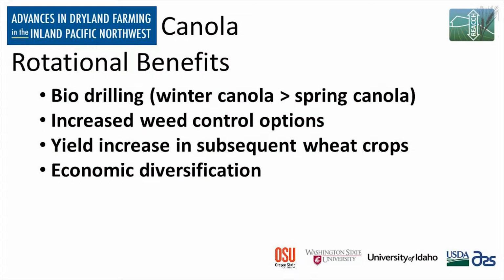The rotational benefits of winter canola are that it has a really large taproot, so that it can penetrate down through the soil layers, increasing infiltration and potentially breaking up compaction. From my observations looking at canola in the field, spring canola will do this to some extent, but not as much as winter canola.